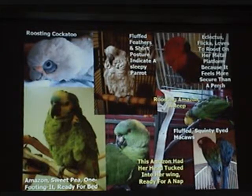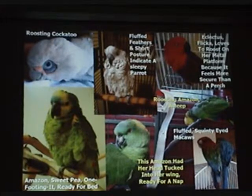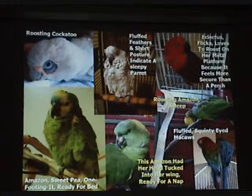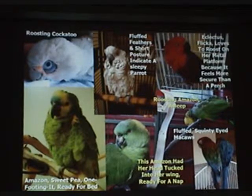Bare-eyed cockatoo that's roosting up there in the corner. Below him, that's another view of Sweet Pea. You can see her little foot sucked up there. There's a little hole in the bottom where her foot went. In the middle there, that's umbrella cockatoo Goofy, and she is fluffed up and ready to go to sleep. Next to her is Eclectus Flicka, and Flicka loves to roost on her metal platform.